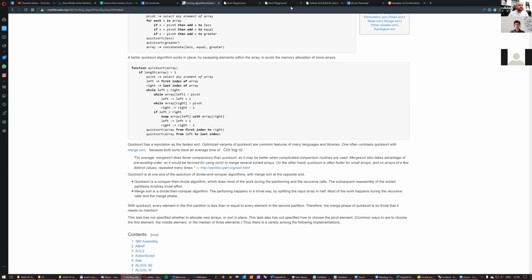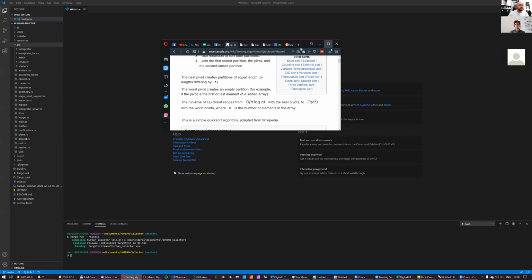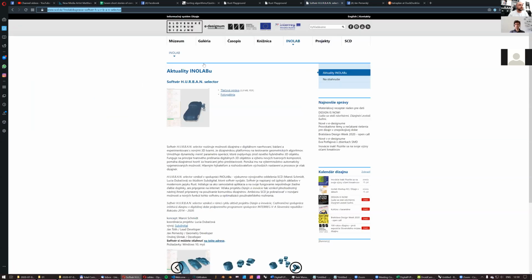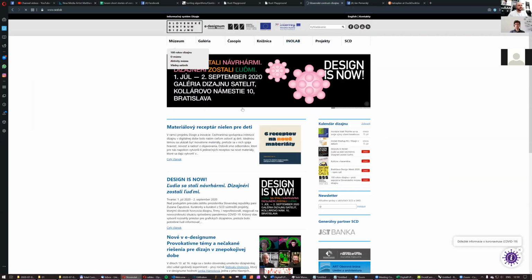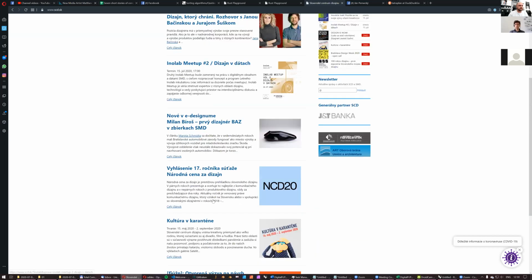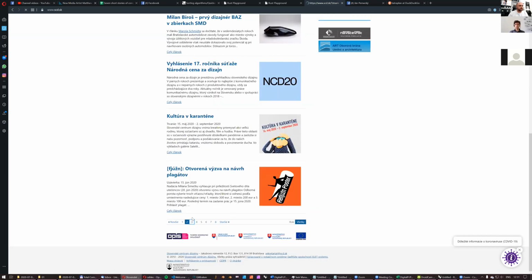I just, because of the zoom, I don't see this properly. So let me just, yep. So if you go to the website of the Slovak Design Center, you will certainly find the project about the Tatra cars. I will just try to look it up somewhere.